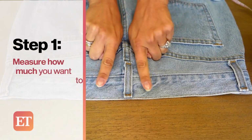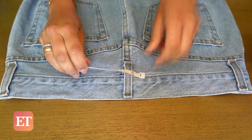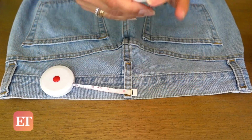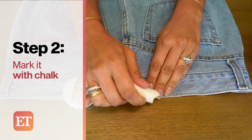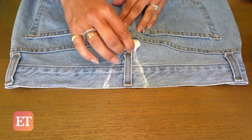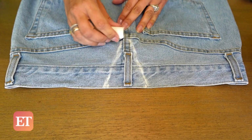Okay, so I decided I'm going to take about 1 inch off of either side, and we're going to do it from the center. So we're going to use our tape measure and our chalk, and measure about 1 inch from either side and mark it with the chalk. Then I'm going to draw a line and a triangle. That's where our stitches are going to go. You're going to draw your chalk line from the waistband to the center seam here and create a V.